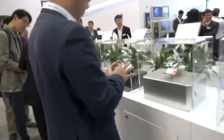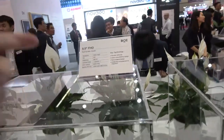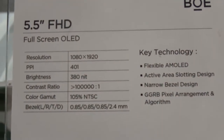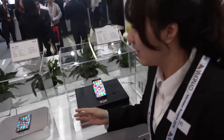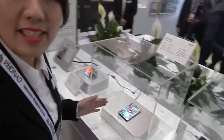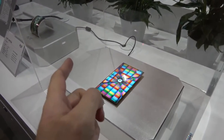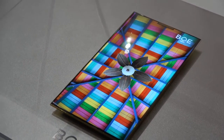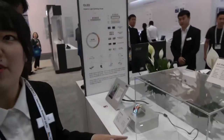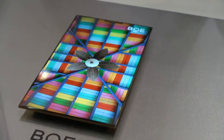Okay, let's try over here. An edge display. This is full screen, there's no bezel. Is it possible to have a phone like this? That is a narrow bezel. Zero bezel? No, narrow, but no bezel at the bottom or the sides. Actually, the bezel is 0.85. That's too much. No, I'm joking, it's very, very small. And maybe in the future it will be a phone like this, just only display.